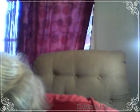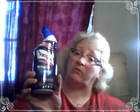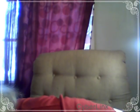I got a couple more Carpet Fresh, and I got toilet bowl cleaner. I really love this kind. Usually I like the Lime Away, but they were out, so I got this kind this time. Whatever will cling to the sides of the bowl is what I like.